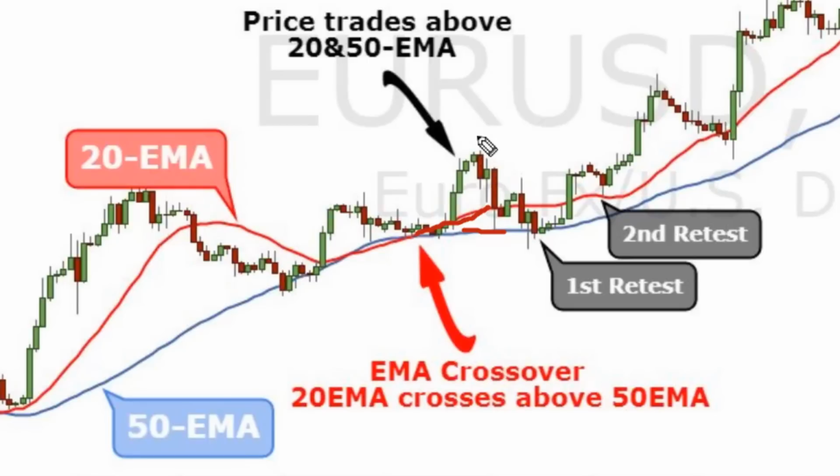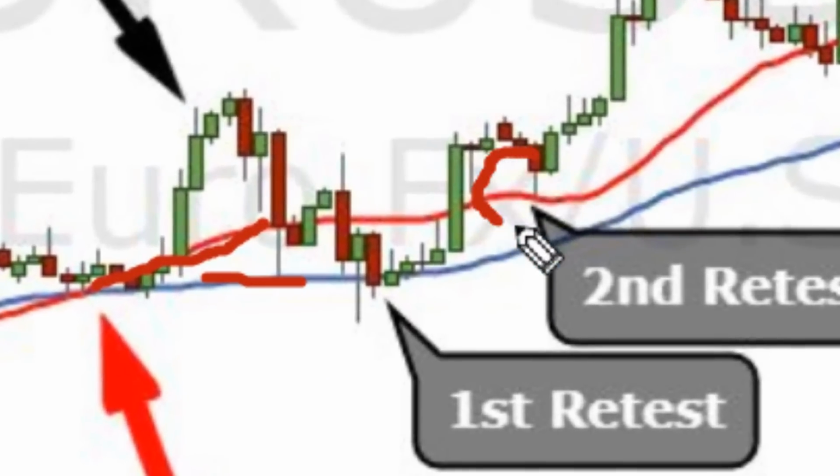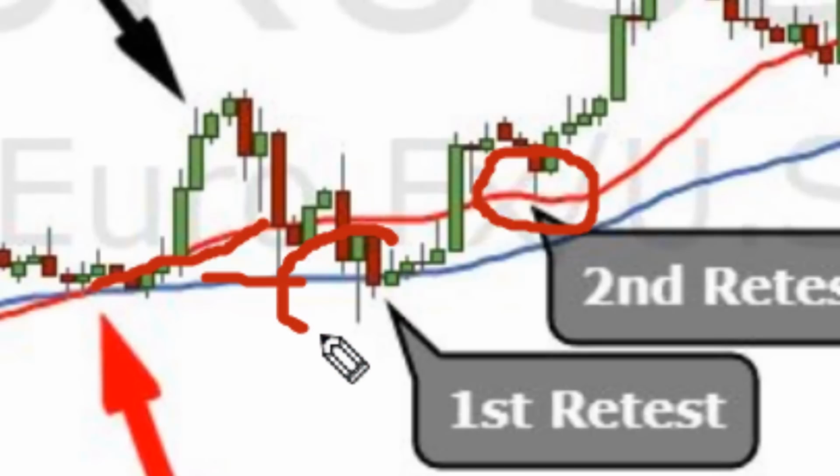A test of this zone between the 20 and the 50 can constitute something as simple as a touch of the line right here, and it can also constitute a push through the line right here. Now in my opinion, you have to draw a line somewhere, so to speak. So I would say a close below the 50 might negate the strategy. So this was very close right here. This comes down to judgment calls in a lot of cases.